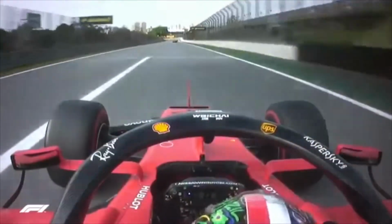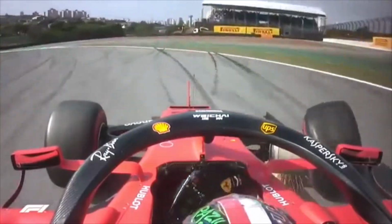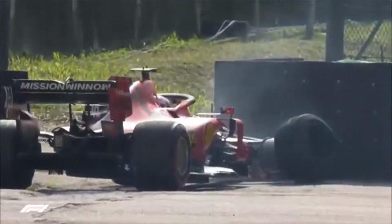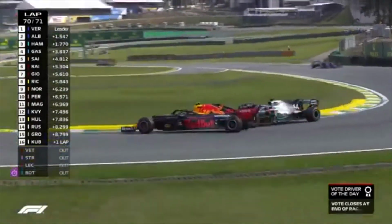What the hell? You weren't supposed to do that. Seb, swing a little bit left down the straight. I have to say, that is racing and proper racing, and we want to see teammates go for it as well. And occasionally, Alex Albon has Hamilton troubles here as he turns.